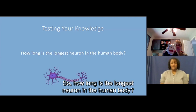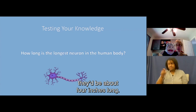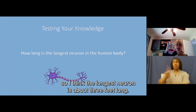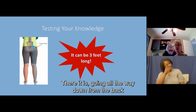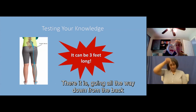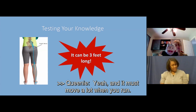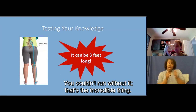So how long is the longest neuron in the human body? Well, I think if I had neurons, they'd be about 4 inches long. But humans are very tall. So I think the longest neuron is about 3 feet long. Right you are, Queenie. There it is, going all the way down from the back, all the way into the foot. That's a long distance. Yeah, and it must move a lot when you run. It does. You couldn't run without it. That's the incredible thing.